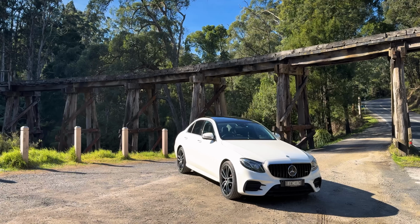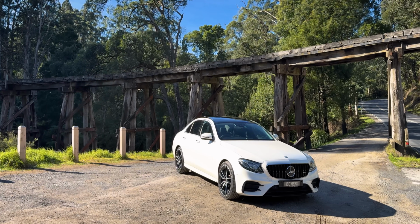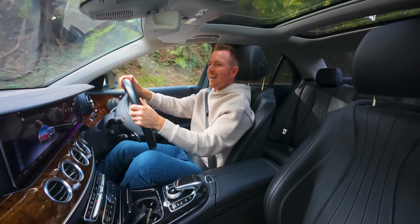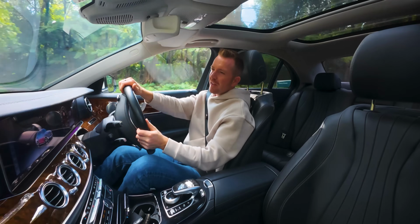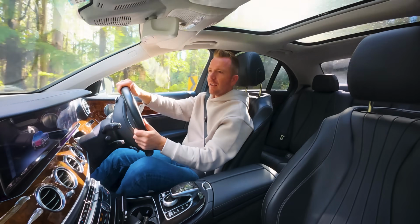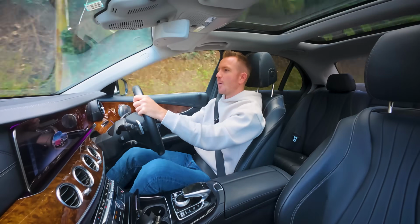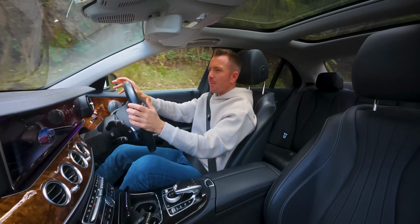This is an early example from 2016, but they did facelift the 213 in 2020. I've always thought the 213 was a great car, and now they're getting on a bit in age, they're great value for money. But this E400 just takes the whole 213 to another level. If you drive one of these, you'll quickly discover why the E-Class has been Mercedes' top-selling model for decades. They just make perfect sense.